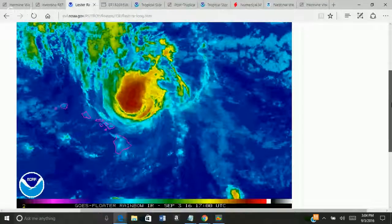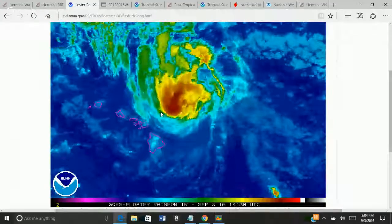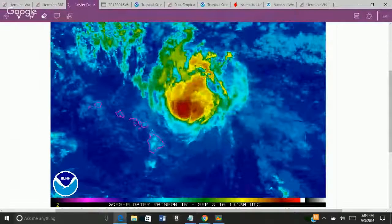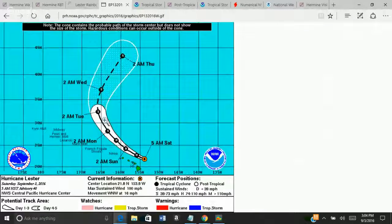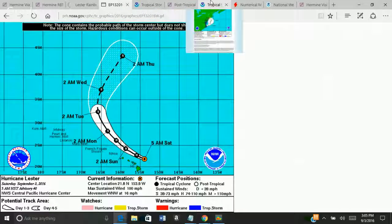And then you see here, this is just web notes. Then moving on, Lester. Take a look at Lester here. Lester was possibly going to be affecting just the last tip of that. You see, this is sort of getting its act together again. You see, it's pulling out another little leg here, and looking pretty good. But we still have these. Oh no, hurricane watches have been expired, so those are no longer in effect.